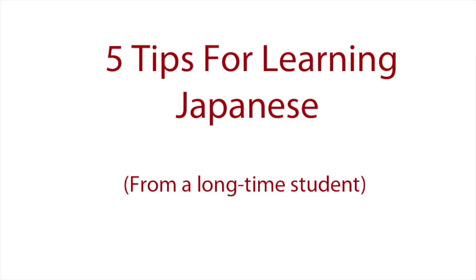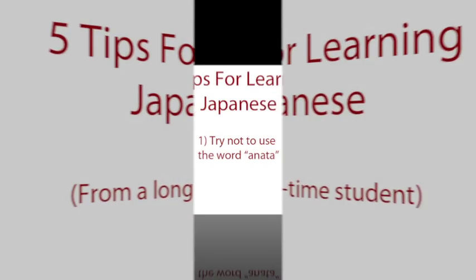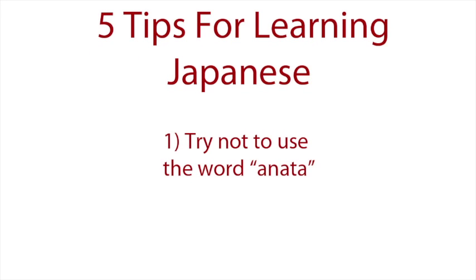All right, so tip number 1, try not to use the word Anata. Or a better way to say this would be maybe beware of the use of the word Anata. So Anata just means you, just like in English we have that word, right? But it has a different nuance in Japanese.